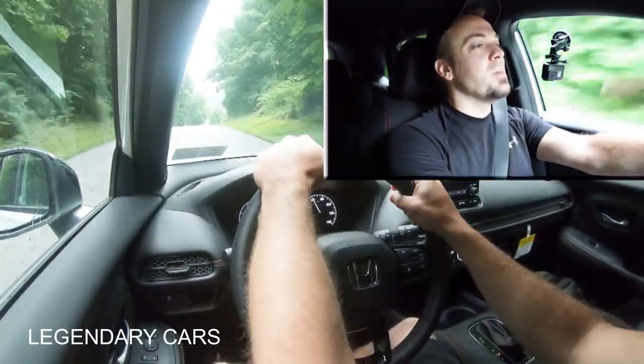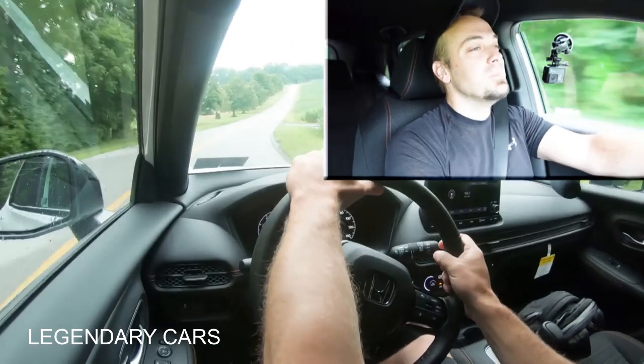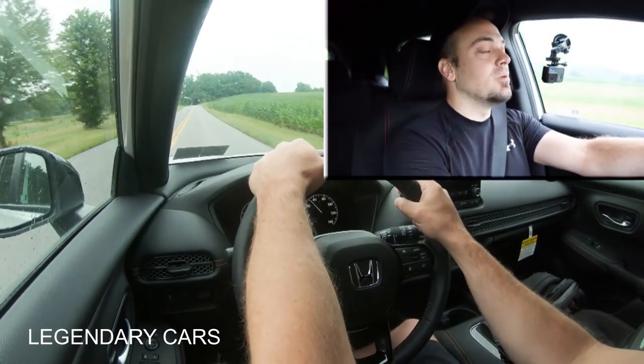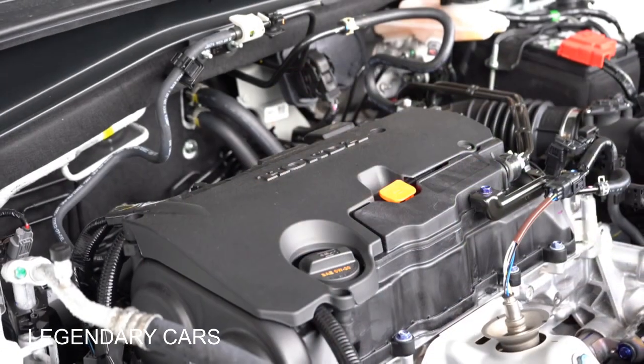It's fine. It's not that bad. Honestly, it's not as bad as I thought it was going to be, because in the past I remember the HR-V being incredibly slow, but it's not bad. It'll get the job done. You shouldn't have any issues marching onto the highway. And quite honestly, because it's a naturally aspirated inline 4-cylinder, you're going to have a heck of a lot of reliability with this power plant as well, so that's always a good thing.